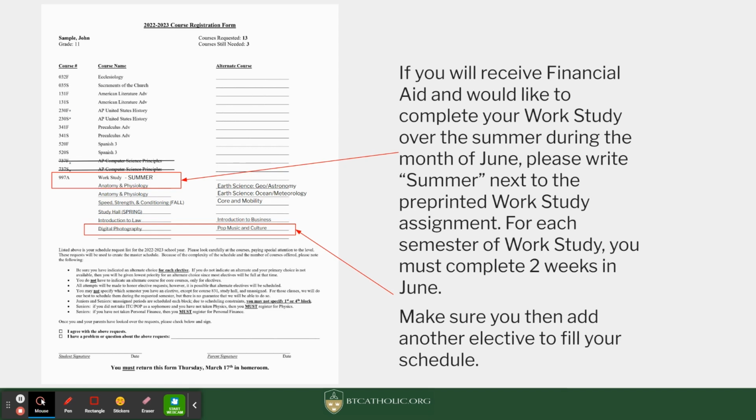If you will receive financial aid for the 2024-2025 school year and would like to complete your work study over the summer, write summer next to the pre-printed work study assignment. If you have 2 semesters of work study and would like to complete both over the summer, you need to write summer next to each work study assignment. For each semester of work study completed over the summer, you must complete 2 weeks of work study in June. Remember, you will need to make sure you add electives to fill your schedule. For example, John would like to complete his work study assignment in the summer, so he wrote summer next to his work study assignment, and he chose digital photography with pop music and culture as his alternate course.